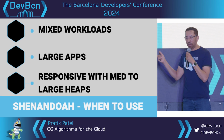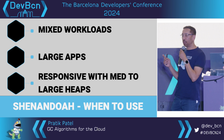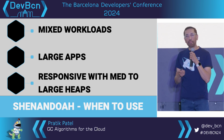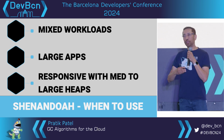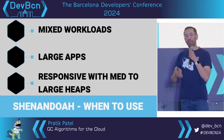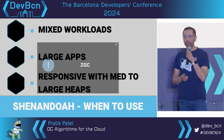Okay. So again, Shenandoah, when to use: you have a large application, you need a responsive app with a medium to large heap, and you potentially have a mixed workload that you're throwing at it. When I say mixed workload here, that means it's a standard web application, plus you're doing heavy data processing. Maybe you're doing some kind of batch processing, which is very object creation heavy or something like that, okay?